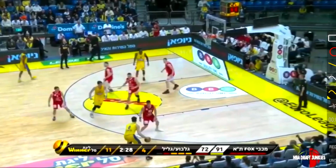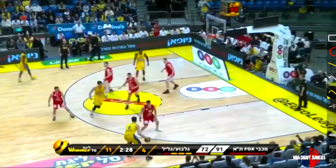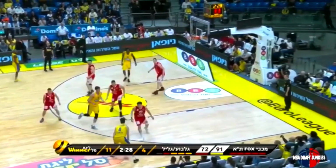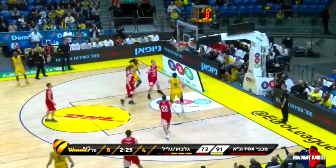Now, I did just recently break down Deni's shooting form, and of course his percentage isn't extravagantly high, but he is a very competent three-point shooter. He knows when to take his shots and where to take his shots. But also something about Deni is his shooting form. It won't take much for him to make it into a deadly knockdown shot.